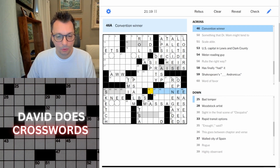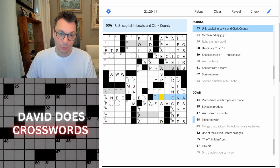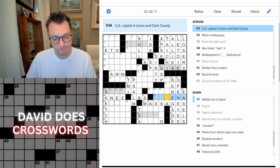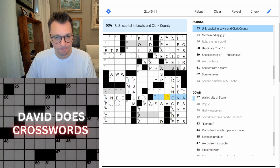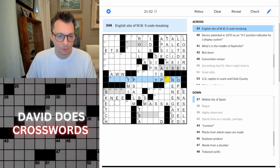Convention winner. Trainee. U.S. Capitol in Lewis and Clark County. Don't know. What's this? English site of World War II code breaking. Yikes.